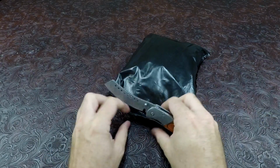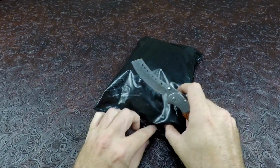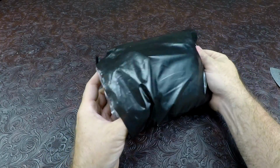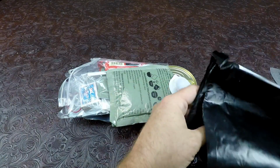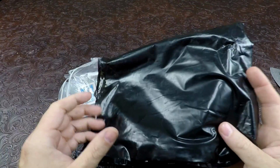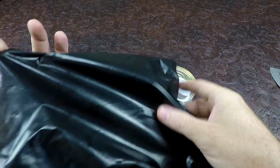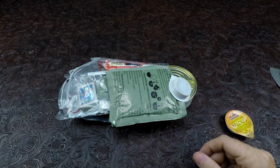I'll try to barely cut this. We're gonna cut the insides here. Is that everything? Nope, now it's everything. And it's almost like a trash bag, like a real thick trash bag material. You can actually see through. You can hold it to the light. A little bit odd there's no date on it either.